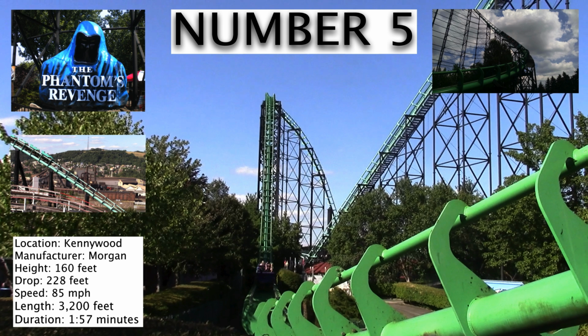So now we're at our top 5. Number 5 is the Phantom's Revenge at Kennywood. This ride is fantastic. I love its speed. This thing goes so freaking fast. Its maximum speed is 85 miles an hour, and it really uses the terrain to its advantage.